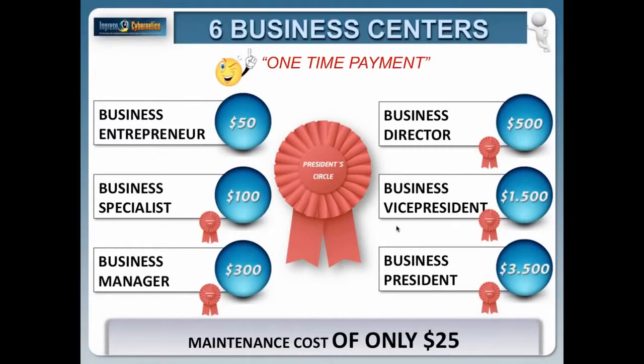Then notice there's a maintenance cost. This maintenance cost isn't for every business center. It's just total. When you have all these business centers open, or any one of them, it just takes a one-time payment of $25 a month, once a month. With that $25 per month payment, it actually keeps all of your business centers active. It also keeps active your residual income. And don't worry, you don't have to know what that means yet because I'm going to cover it. I just need you to be aware before I start.